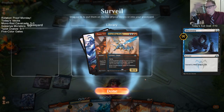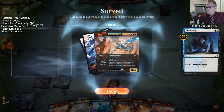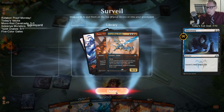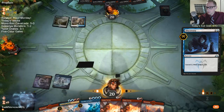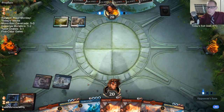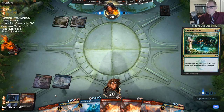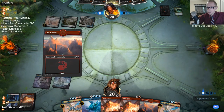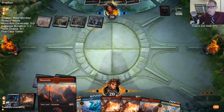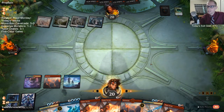I should probably keep both of these. I'm going to need to keep hitting land drops though. I don't think I can just get rid of a flame sweep. If that was Scry, not Surveil, I would put it on the bottom, but I can't really just get rid of the card and put it in the graveyard. So this is like an example for where Surveil could hurt.